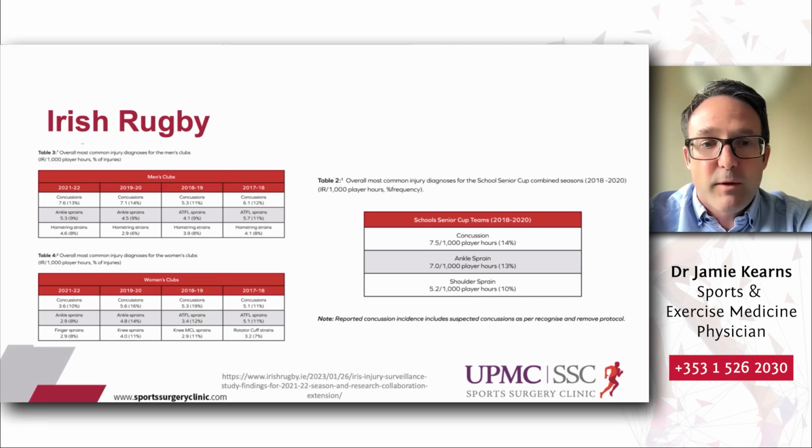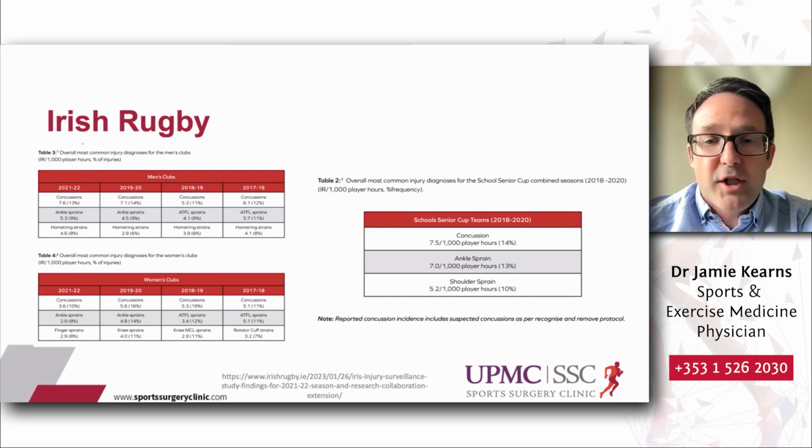So this may well be a reflection on the level of medical care that people are getting in the female game, and maybe a delay in diagnosis is potentially causing this. In schoolboys, the average duration off was about 30 days. Again, some of that is going to be mandated by the RFU with regards to their mandatory stand down of 23 days for under 18s and 21 days for the over 18s or amateur game.